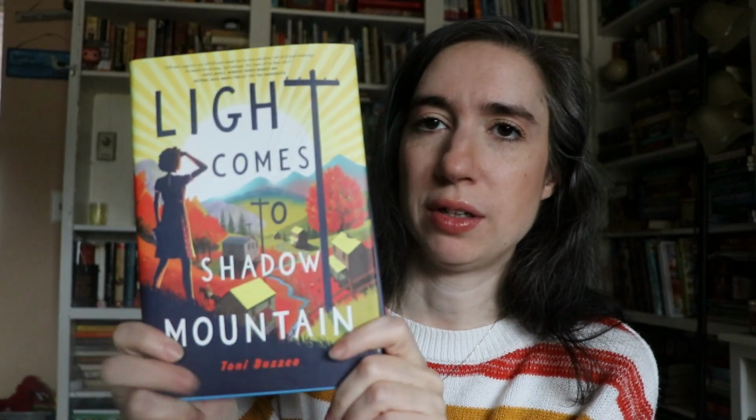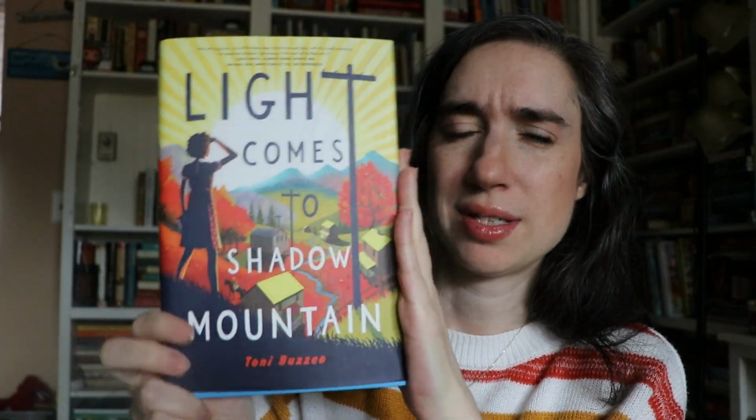In my quest to pick up every random book that comes across my feed, I bought Light Comes to Shadow Mountain by Tony Buzeo. I don't even know where I heard about this, but I saw this cover and was immediately like, I want to know more about this book. So this is a historical fiction set in Appalachia in, I don't know when. When is this set? It's about electricity coming to their village or their town in rural eastern Kentucky. But I don't know when this is set. But I know it's historical, and this cover is just stunning.